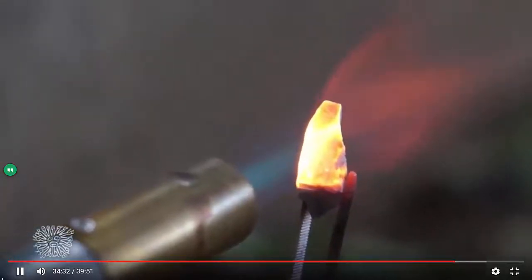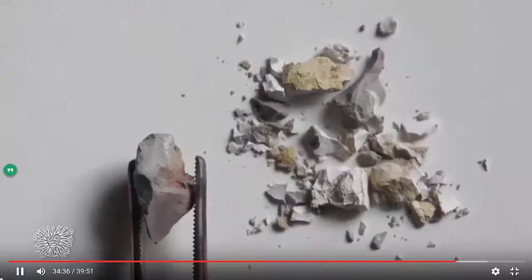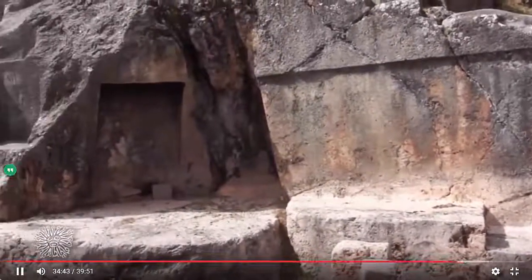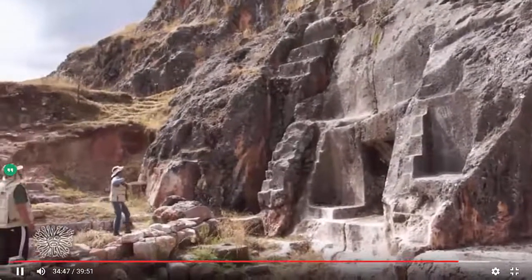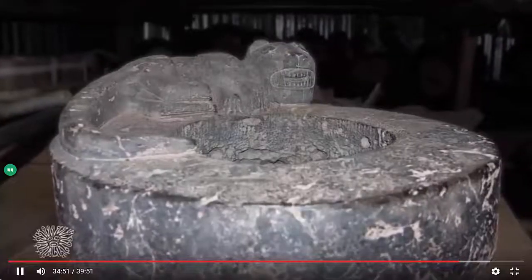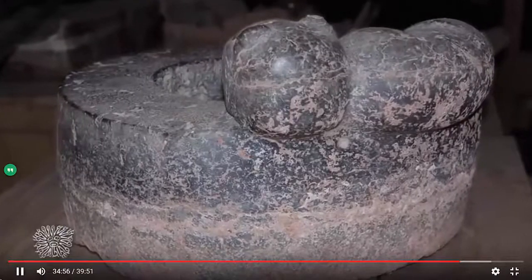This is what happens when you try to melt limestone. It turns into quicklime, so it just crumbles away. It's crap. So how do you get to that kind of material? How do you do that? How'd they make it happen? Otherwise you have to say that, oh well, they carved it like that, which is obviously not true.